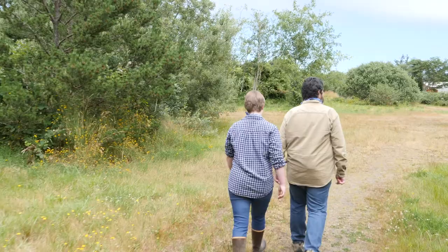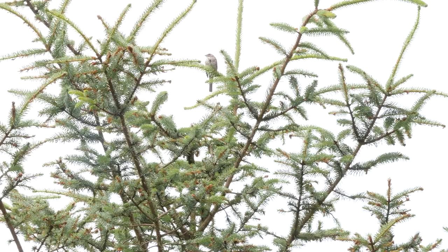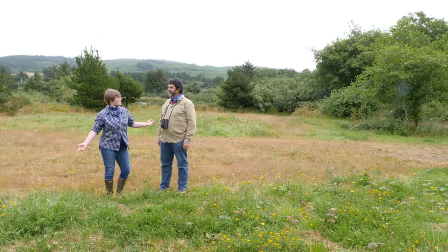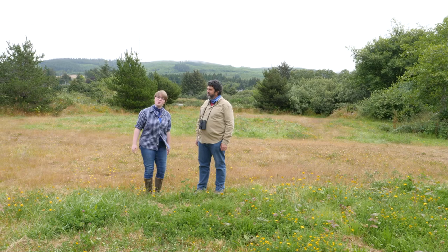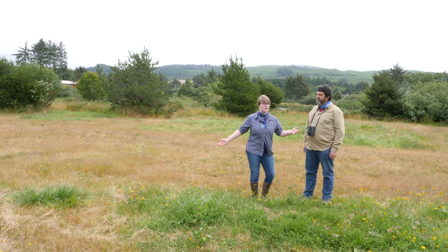Okay. Song sparrow singing. So now we find ourselves kind of at the disturbed section of the site. This does kind of count as its own little ecosystem in here. And this is where a lot of the history of the site took place. It's the original site of the mill that was on this piece of property.